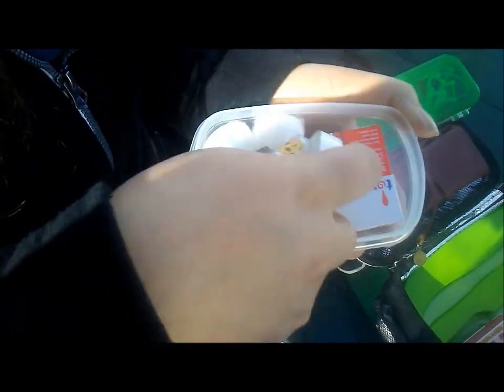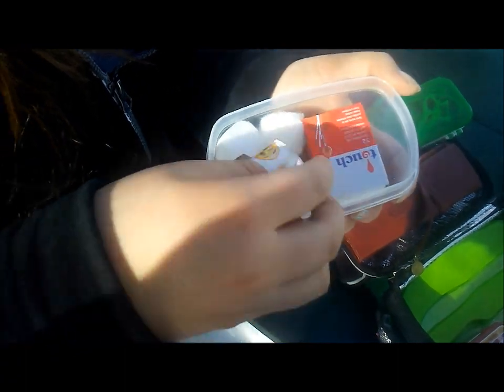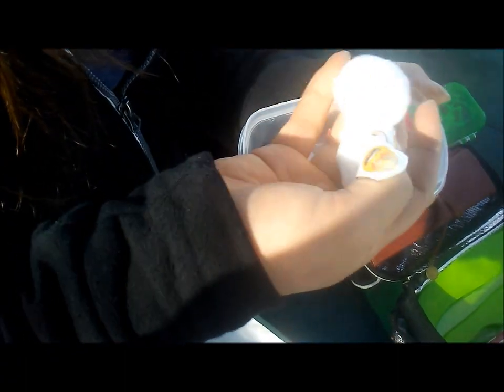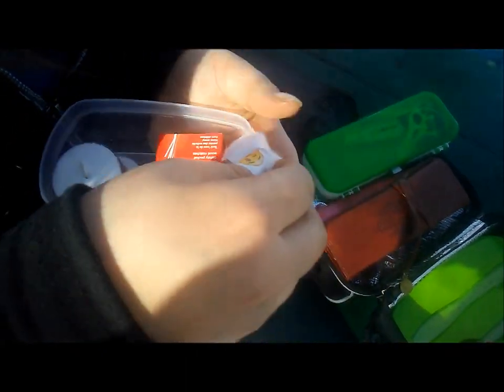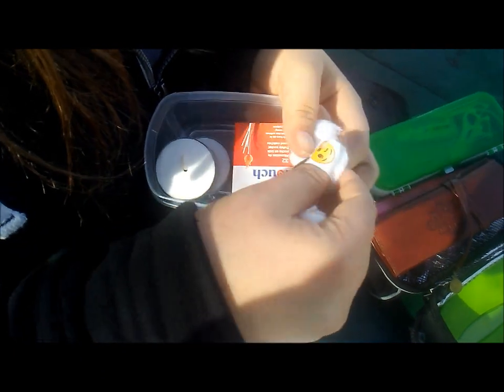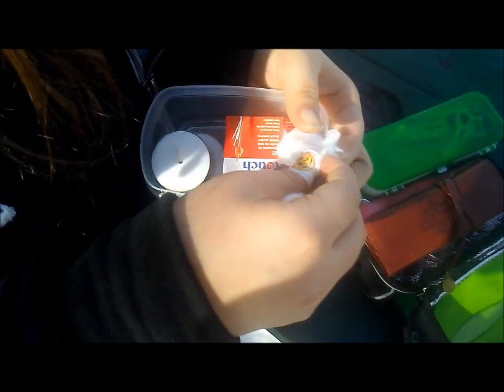Okay, so I got some candles, 3 candles. Those are called tea light candles, and they burn for quite a while. And 2 cotton balls. What are the cotton balls for? For a fire. If you need to make a fire, you don't need much, probably less than that. Roll it into a ball.